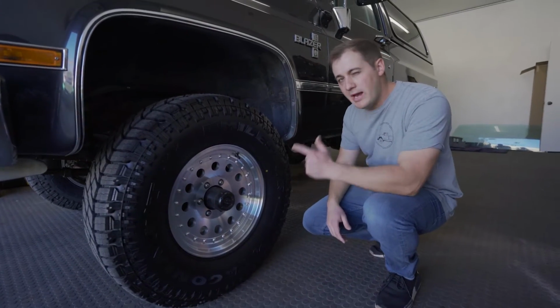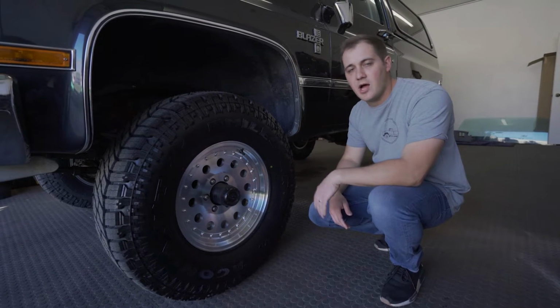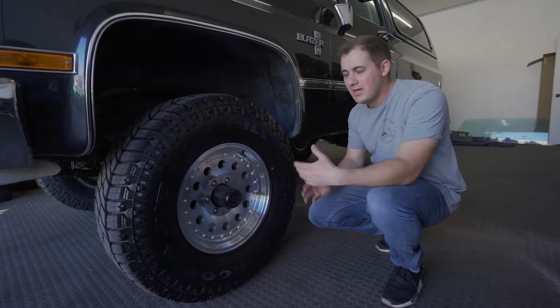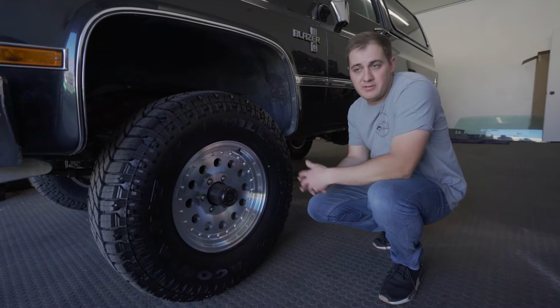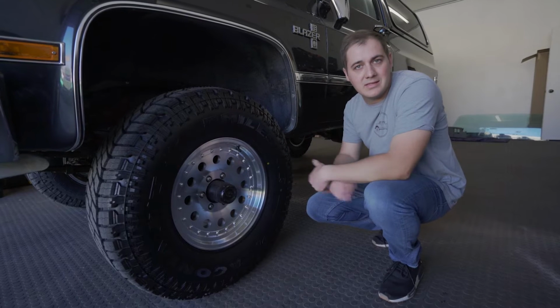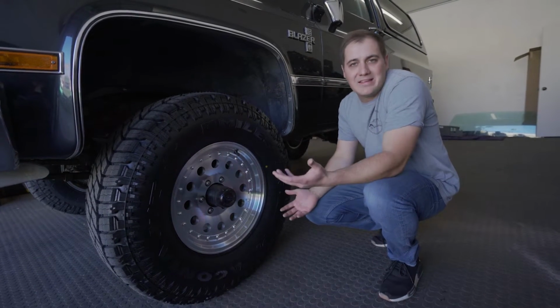These are 35-inch, brand new 35s on 17s by Milestar. These are their XT line. It's the quietest off-road tire I've ever heard on road. So let's be real, you're gonna drive this truck on the road for most of the time. Even if you do some off-roading, let's be real, that's maybe 5% of the time that you drive this vehicle. So these are great for on the street. They make no noise, almost passenger car quiet.